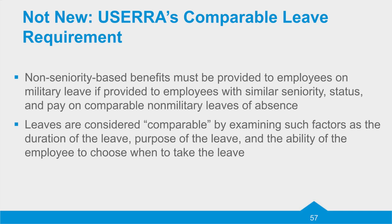This is not new, but it's important to remember that all of these state leaves are coming down, USERRA has a comparable leave requirement. So if your non-military leaves are being provided to employees that are similar to those that are taking a military leave, the employee on military leave has to be given the most favorable treatment provided to any comparable form of leave. So leaves are considered comparable based on the duration and purpose of the leave and the employee's ability to choose when to take it. So you're going to want to look carefully at this area as well.